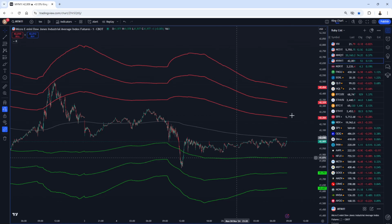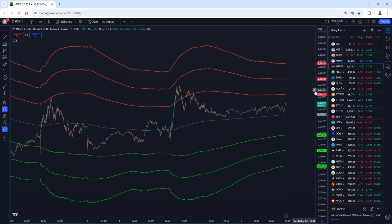Dow Jones is also near neutral zone. Area to sell is above 42,208, and Russell 2000, area to sell above is 2242.